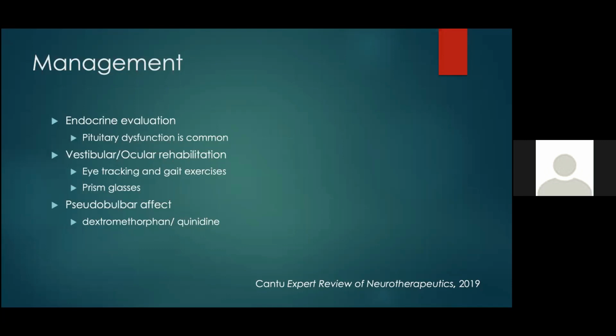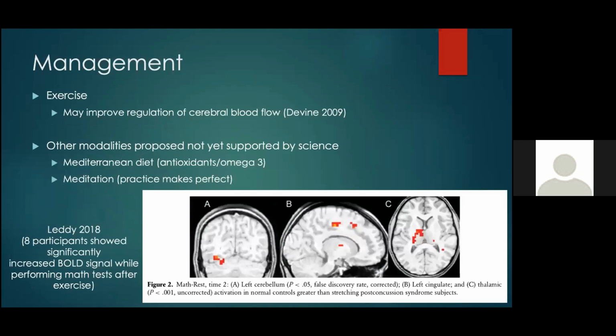And in severe cases, patients can have vestibular and ocular dysfunction and may benefit from eye tracking and gait training exercises, and in really severe cases can even require prism glasses. Exercise is very important in people with suspected CTE. There's actually been several studies done, like the one shown below, that show that when patients who have CTE exercise, they actually have more activation of salient attention networks within the brain when performing higher cognitive functions than those who don't. And that makes sense. We know that kids who exercise tend to perform better on tests. So it follows that it would work in this situation as well.